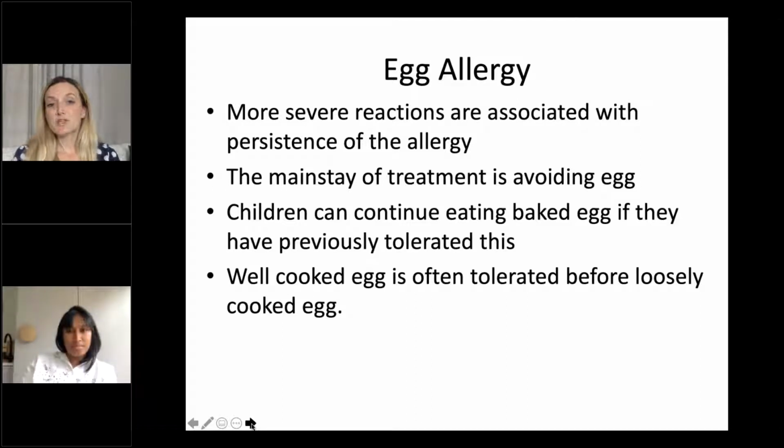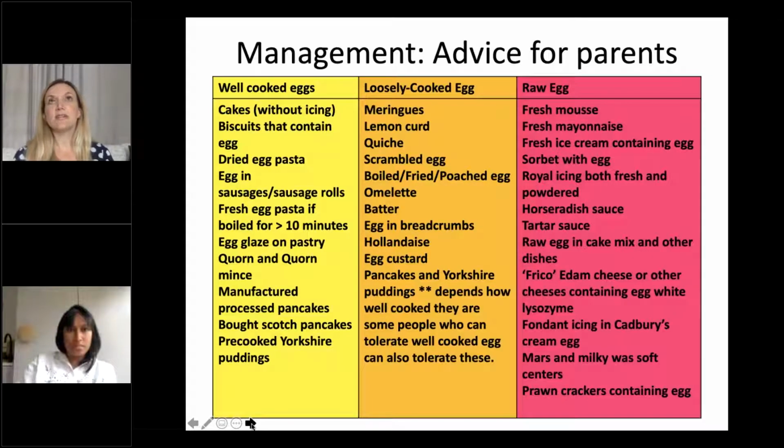And the mainstay of treatment is just avoiding egg. But children can continue to eat baked egg if they have a clear history of tolerating baked egg previously. And well-cooked egg is often tolerated before loosely cooked egg. So these tables are actually really useful. You can find them either on the BSACI guideline for egg allergy, or Allergy UK has got good patient information leaflets which all have similar boxes to this, because it's not always clear to people what is a well-cooked egg, what is a loosely cooked egg, and what's raw egg.